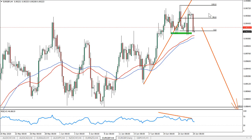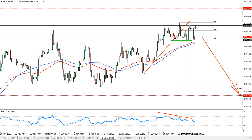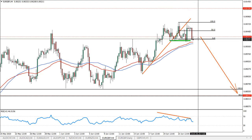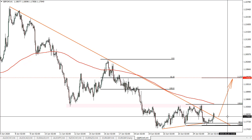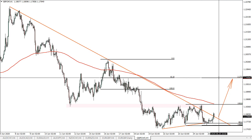Finally, Euro GBP. The idea was published at this point yesterday, and you can see that price went up to retest this resistance zone. The resistance has been rejected and price is finally starting to move down. So it's actually lower than when we published the idea, also looking very good. Here we're looking at a potential 200 pip downside move. And if we compare the Euro GBP to the pound Swiss franc, we can see that here we have also 200 pips to the upside, although it might go much higher. So this is only the nearest target.